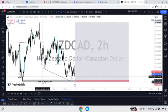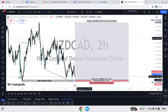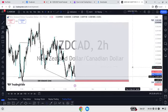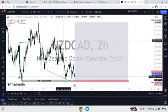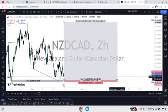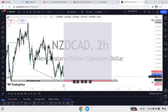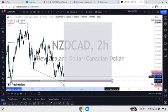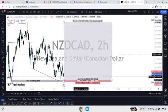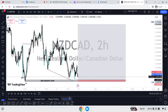Four pip stop loss, 140 pips target. In terms of risk reward ratio, this is big, guys. This is a 1 to 33 risk reward ratio. It's big. My work here is done, guys. You won't struggle if you find the right setup. You won't even struggle, guys, because it'll just jump right back at you and show you, hey, I'm here.